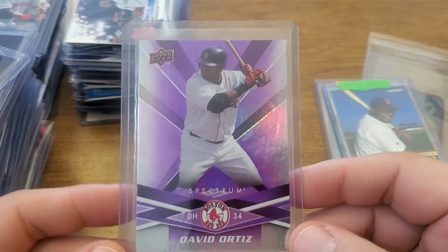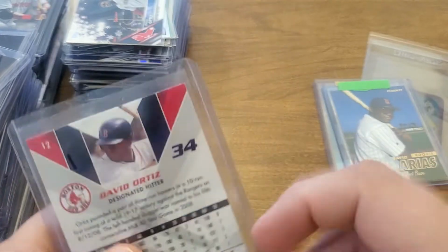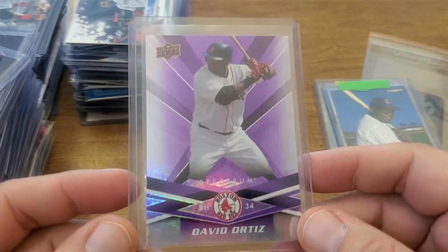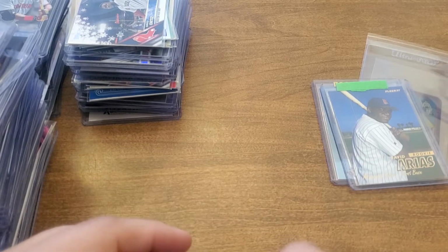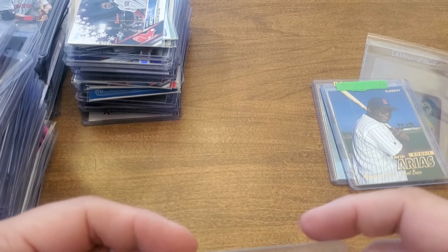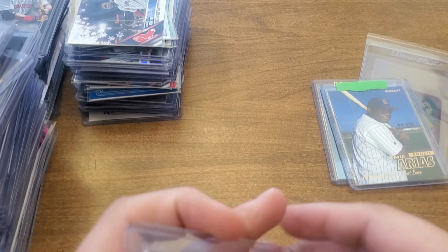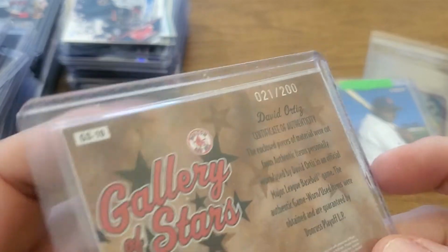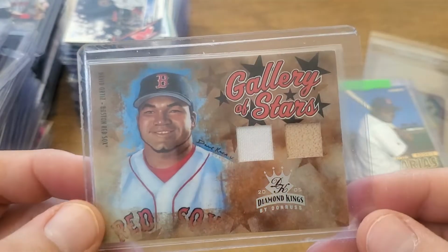All right, two. Here's second to last. Purple Upper Deck Spectrum. 2009. Ooh, that's shiny. Love it. And the last card of our pile. Ooh, this is a pretty good one to end on, I guess. Gallery of Stars 2005 Diamond Kings, numbered 21 out of 200. Nice little bat uniform.